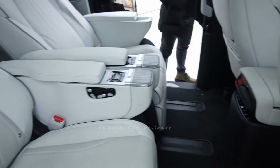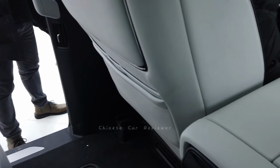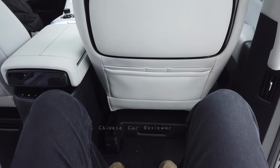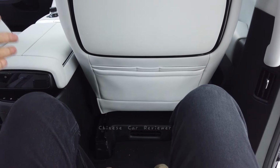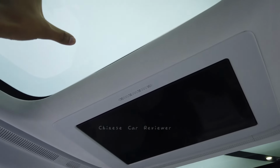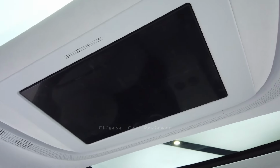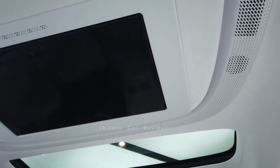When you compare with the price of the GQ009, the vehicle is providing much better facilities than the GQ009. Look, I got enough leg space, enough headroom, and here we got a big sunroof, and this is the entertainment screen. So you also get a 21-inch entertainment screen.